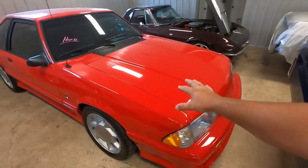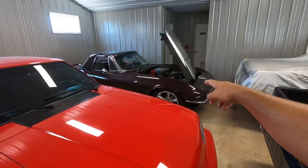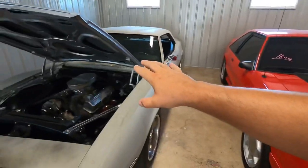Of course, this one's not available. Neither is the car over there. These are personals, all three of these actually.